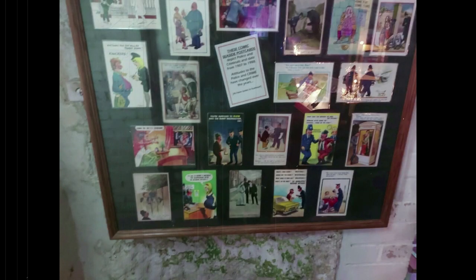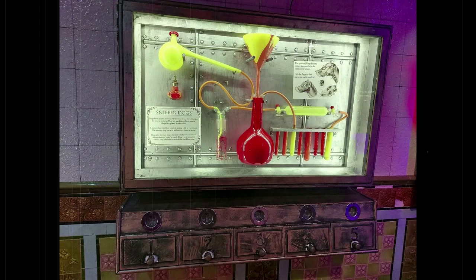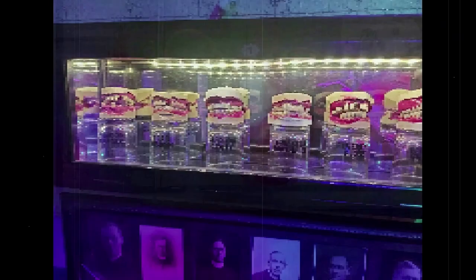The last section of the museum is more family-friendly, but still really enjoyable. It details how detectives have worked throughout the years, and there is even a challenge for everyone to test how good of a detective they would make.